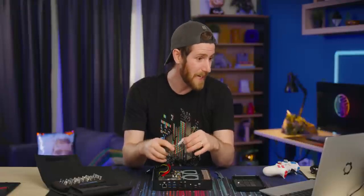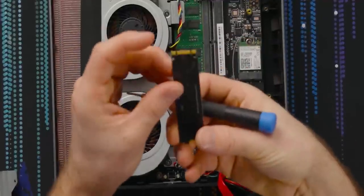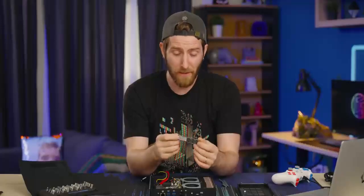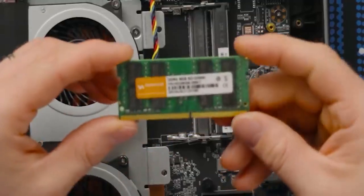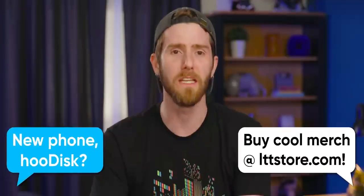This is supposedly a PCIe x4 SSD. It is not that. It is, in fact, a SATA SSD. You can tell from the keying here. Not that being PCIe would make this any faster, really. These are apparently available for as little as $9.80 in quantities of 1,000. We've also got our memory stick here. Oh, the puns are real. From the markings, these appear to be Samsung chips, but I'm not sure if I believe that because the brand is Whodisk.